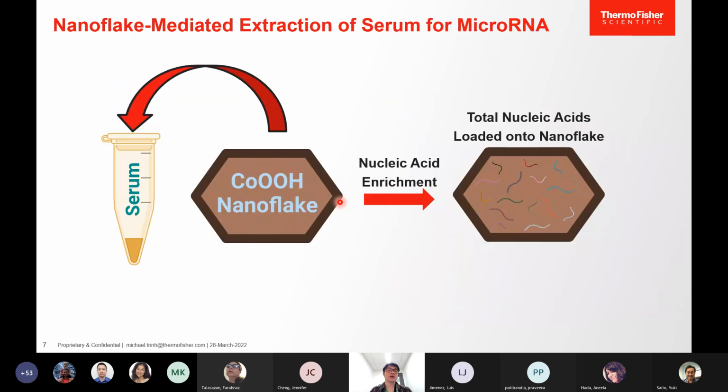So using these nanoflakes, I use these to enrich the microRNA that's in serum and then extract it into a cleaner buffer matrix. And this is how we used isothermal amplification to detect the microRNA that's on the nanoflake itself.